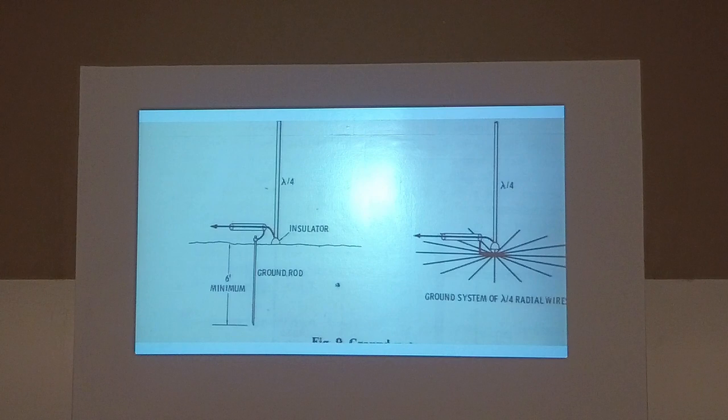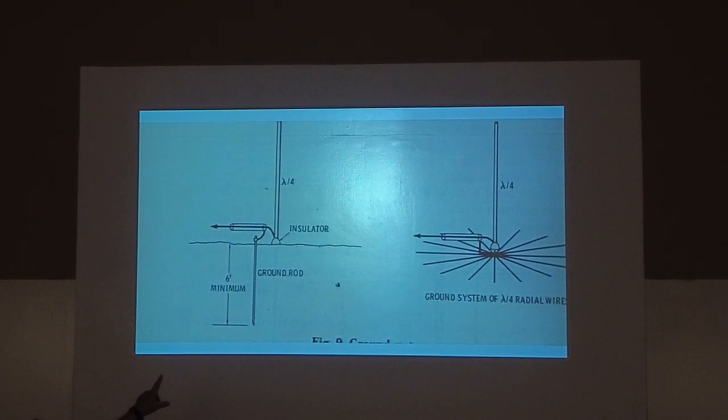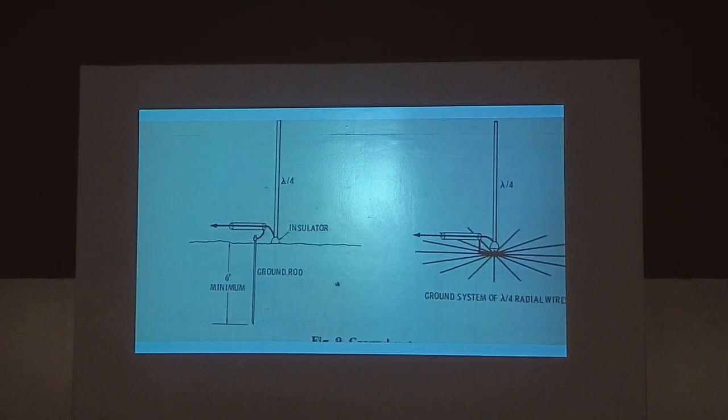Here we have the same thing. You can see, drive the ground rod to get a good ground. Now that works good on 80. Fairly good on 40, but when you get above 40 meters, you really need to go to a radial system, you know, over here on this side.